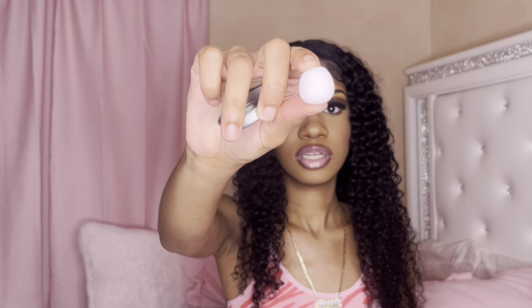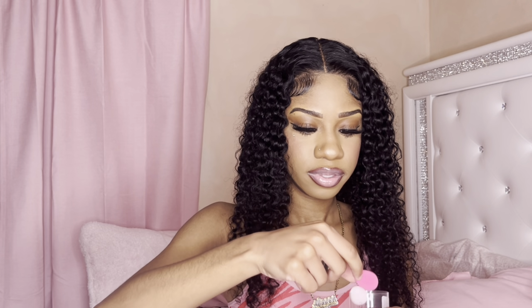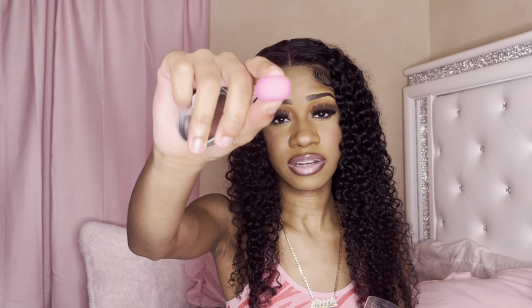They keep falling out. Oh my god. And this is what it looked like, real cute. I really love Shein's sponges. I feel like they're the best sponges ever. I'm not gonna lie, I love these sponges when it comes to makeup.